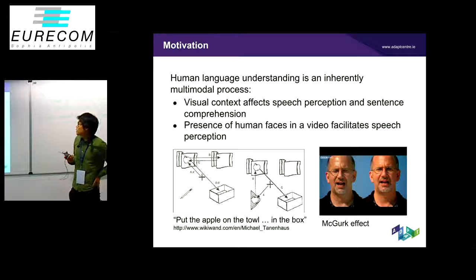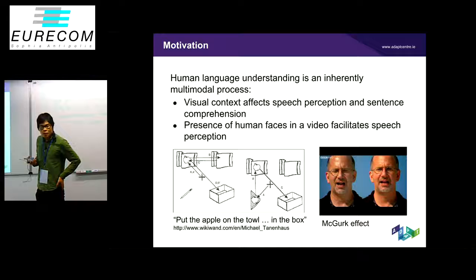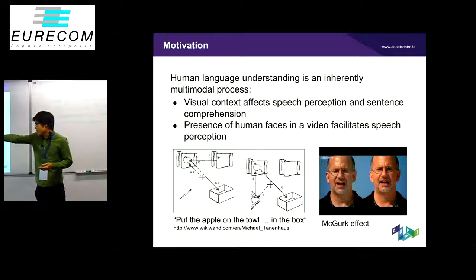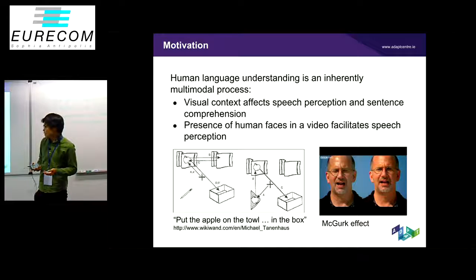Human language understanding is a multimodal process. For example, the bottom left figure is a psychology experiment, and participants are presented with this figure, and they hear the sentence, put the apple on the towel. At this point, people are looking at the other towel, but actually the full sentence is put the apple on the towel in the box. So they predict a sentence based on this visual figure, and this is one contextual information.